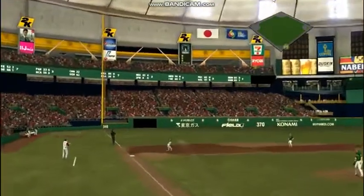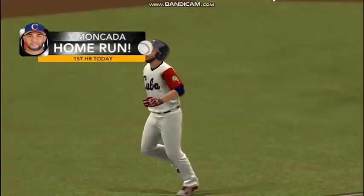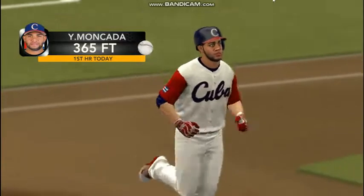Swing and a high drive. This could be trouble. And the first run of the ball game. Wow, it comes with a solo home run and a 1-0 lead.